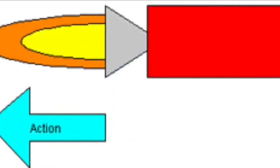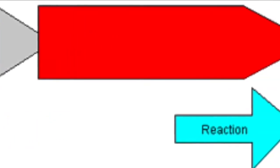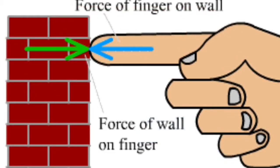Newton's third law states that for every action there is an equal and opposite reaction. When you lean against a wall, you're pushing against it with an action force, and it reacts with a reaction force which pushes in the opposite direction with the same amount of force.